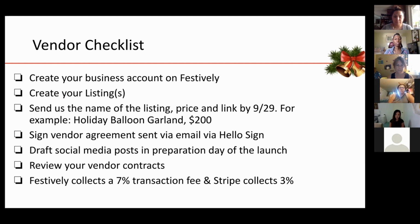And then when you're looking at your pricing, let's say your balloon garland is $200, Festively does collect a 7% transaction fee. This is really how we make our revenue to develop and maintain the site, or just to exist as a business. Then we partner with Stripe on the back end to do the transactions, to collect the money and to pay you. And they have a 3% transaction fee as well. So factor this in. If your balloon garland is $200, and you have this additional 10% added on, then you would possibly price it at $220. That's just an example.